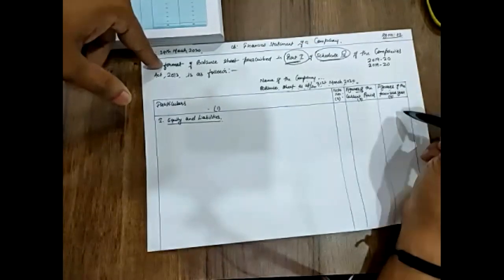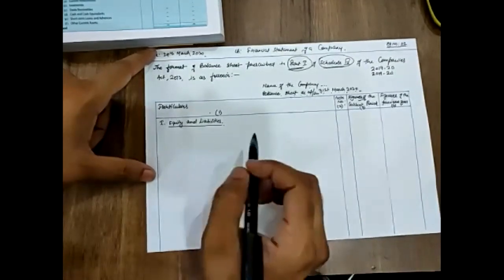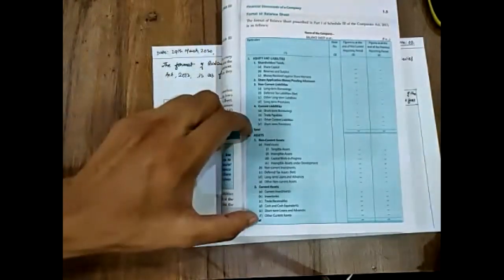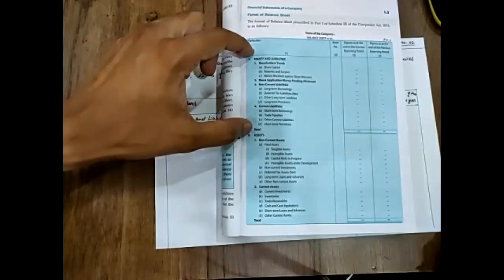Here you may see that this is a horizontal form, not a T-shaped balance sheet. The first heading will always be equity and liabilities. Always remember this. If you check the format of the balance sheet of a company, you will find two separate headings. First, it starts with the equity and liabilities portion, and after totaling it, the second part starts, that is assets. So first we write all equity and liabilities together, and then we write all assets together. This is not the same format as we studied in sole proprietorship. That is totally changed now.